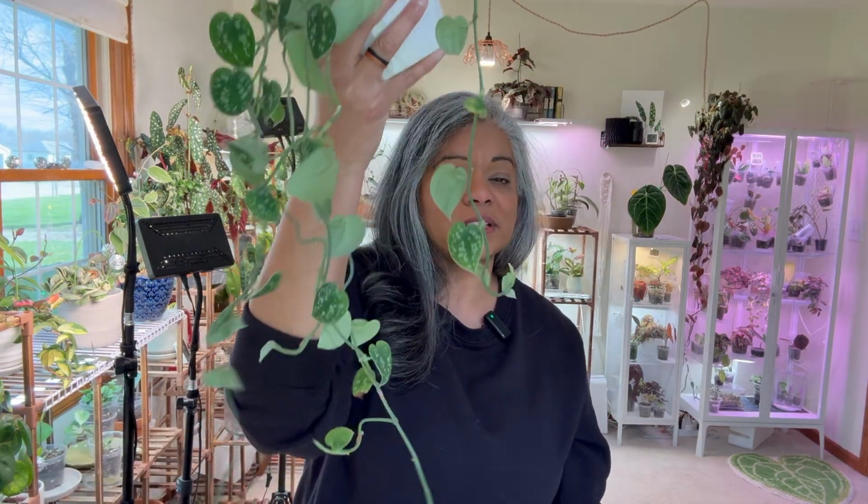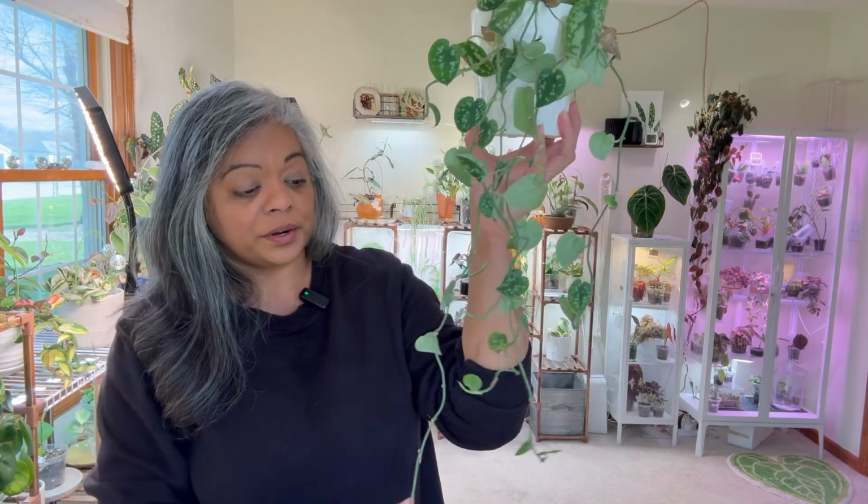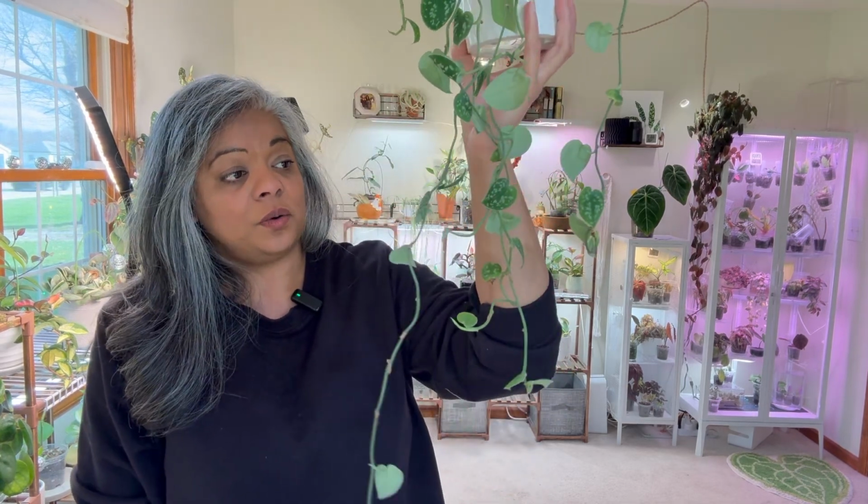I usually water this when it's thirsty. I wait for it to be thirsty before I water it, and it seemed to not like it. Maybe it needs more light. It needs something, so we're going to give it a rehab and see how I can fix it.